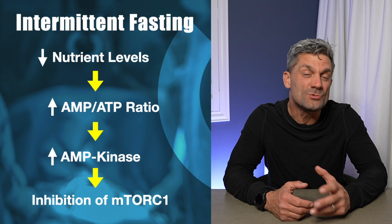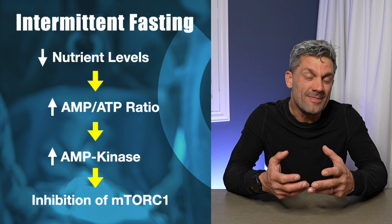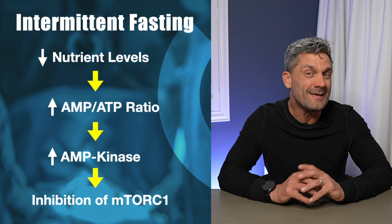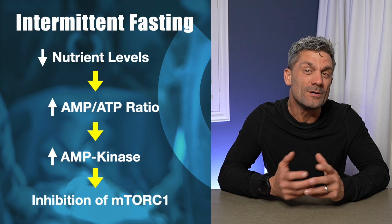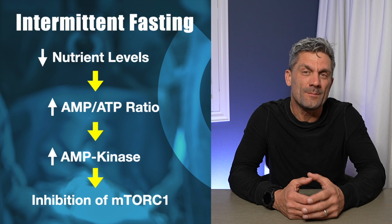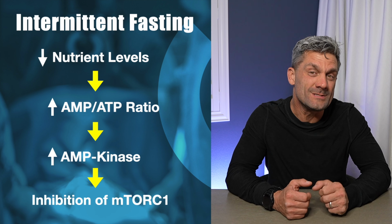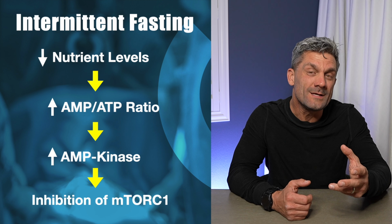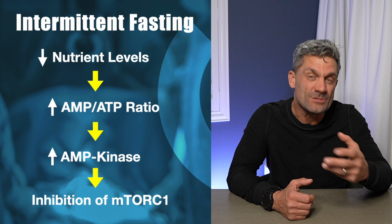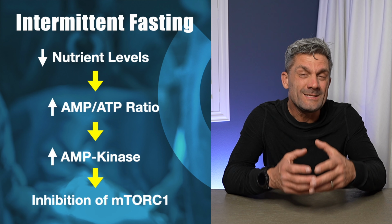We also see this during strenuous exercise. And so if we're stimulating AMP kinase, this is a signal to the body that we can't be anabolic, that we need to break things down. We need to be catabolic, and so we need energy production. And what does that look like? Well, in periods of fasting or strenuous exercise, we're going to want to increase glucose uptake to the tissues that need it. We are going to promote fatty acid oxidation. We are going to inhibit lipogenesis, or the formation of triglycerides. And we're also going to suppress protein synthesis.